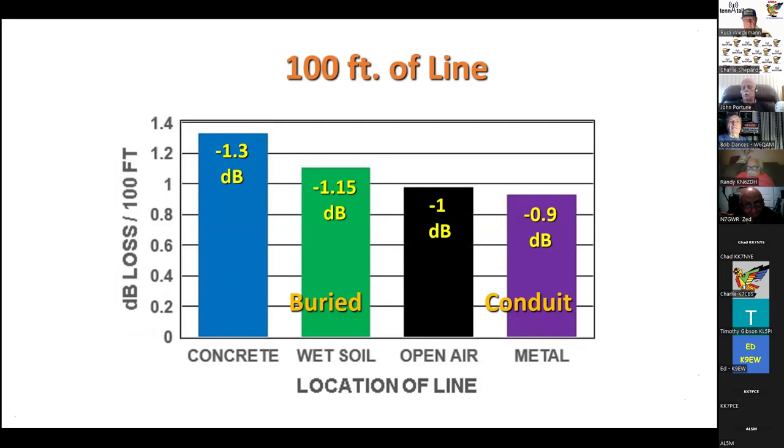In fact, when I put it inside of metal conduit, a 10 foot long piece of 2-inch EMT, I shoved the foam inside with the slotted line inside. And actually, I got less loss from there, which surprised me. I'm not quite sure why, probably who knows why, maybe moisture or something.